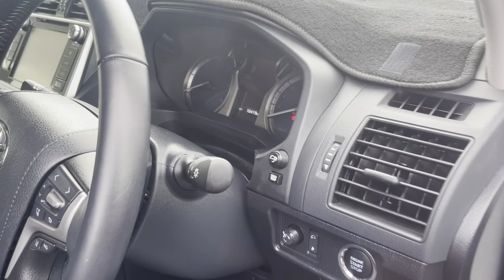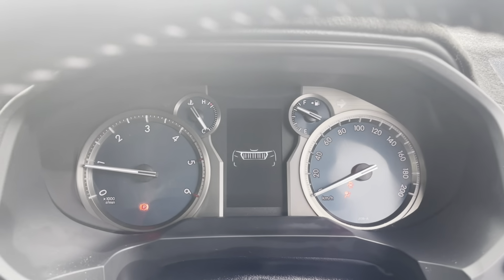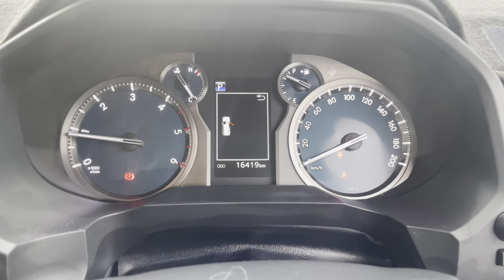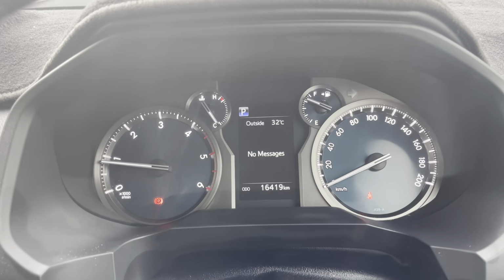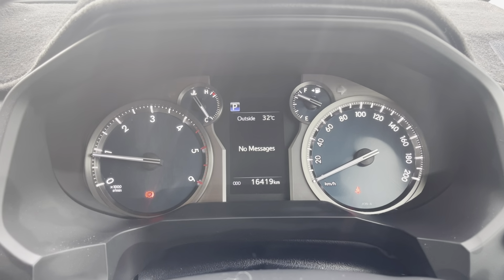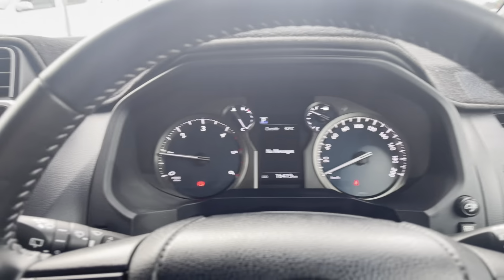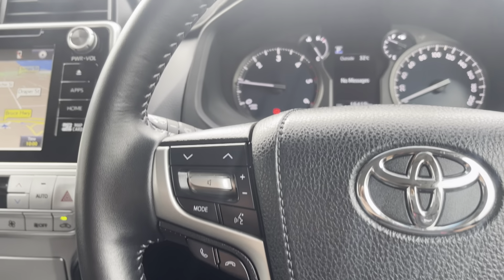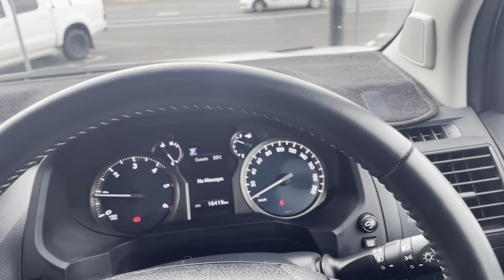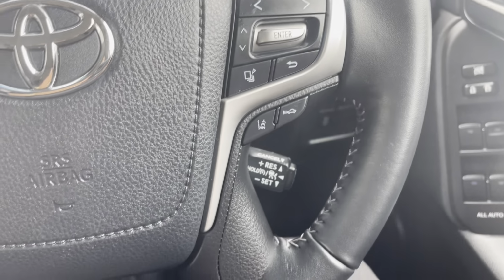Alright, so I'm just going to jump in here now. I'm just going to point the camera straight to the cluster, so you can actually see a bit of a demonstration there as well too. As you can see, it's only got 16,419 on the clock. Alright, before I go away from the steering wheel itself, I just want to give you a look at how clean and tidy that steering wheel is. There is no marking on that whatsoever.